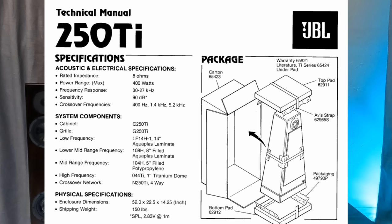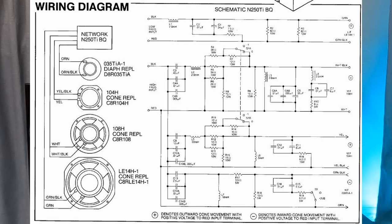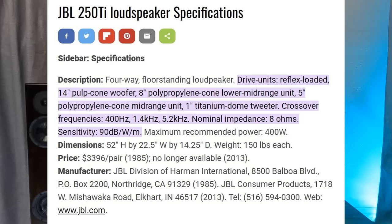The next speaker on my list, I miss it mostly for the conversation starters that they were, those JBL 250 TIs. When I think of an 80s speaker and a timeless, iconic design, those trapezoidal speakers, that teak finish, humongous 150-pound behemoths, every time somebody walked into my living room and saw those JBLs, guarantee I was going to have a nice long conversation about audio, about music, and having them sit down to listen to those speakers at very loud levels, because those JBLs were capable of huge output, very clean.